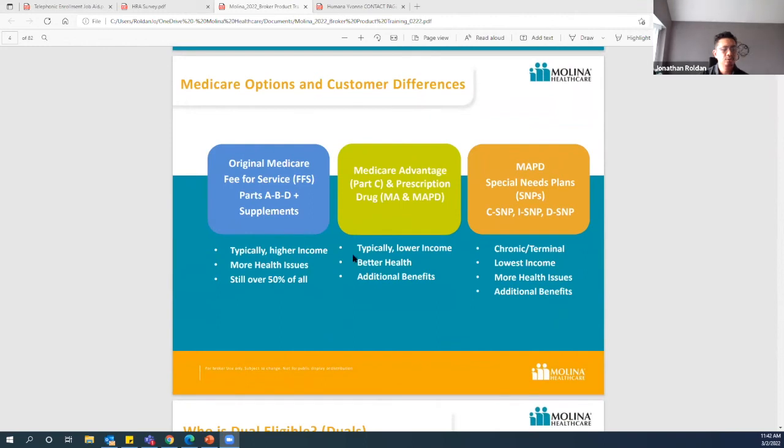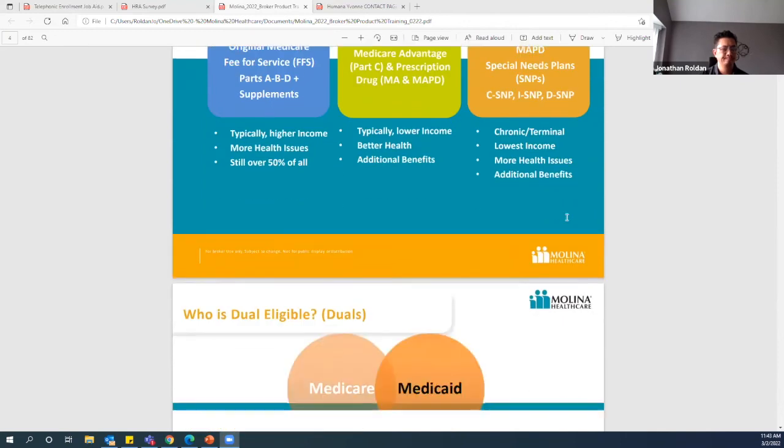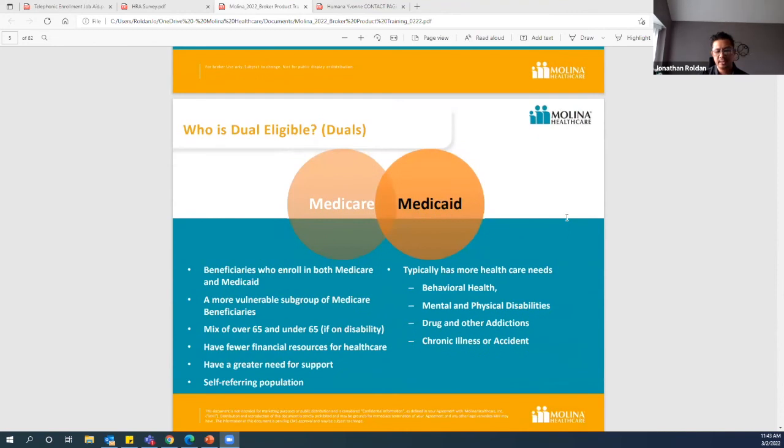If you're new to Medicare like myself, or if you're not, which is probably most people on the call, this should look very familiar to you regarding Medicare options: A, B, D, Medicare Advantage with Part C, prescription drug coverage, and then your special needs plans. We don't have a C-SNP or I-SNP in Michigan, but we have 2 D-SNP plans, which we'll highlight in a minute. The Medicaid, Medicare maze that Yvonne wanted to speak about, this is it right here.